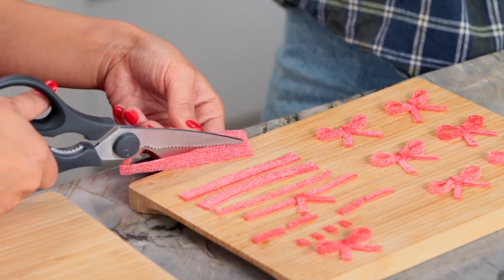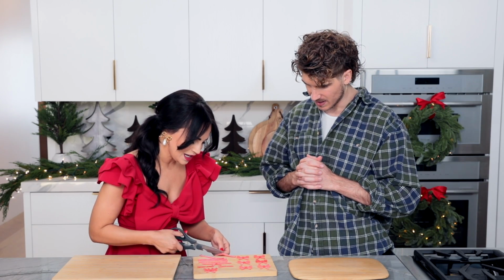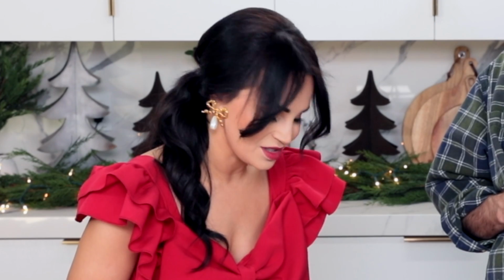Let's do it. Let's give it a try. Okay, so we're gonna cut it in half so it's nice and fresh and tacky, and then we're gonna attempt to do these. And then you just make as many as you have cookies. There's a lot of them.